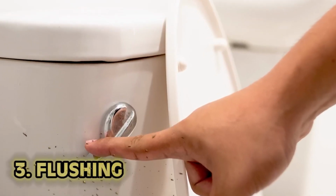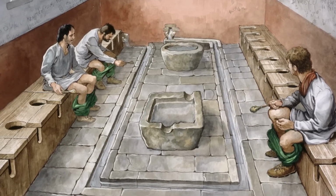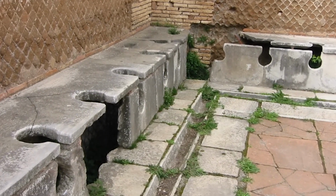Number 3, flushing. Okay, we're making some ground here. We got toilet paper, we got something for the smell. So now where do we put it? Well, plumbing and flushing wasn't connected to each house like it is today. See, the Greeks and Romans had it down to a science. They built drainage systems and learned from the ancient Mesopotamian people how to exactly deal with the problem of waste.